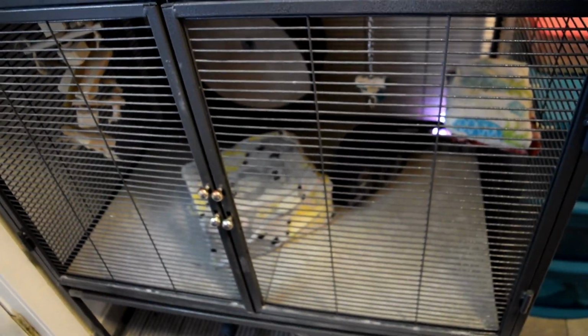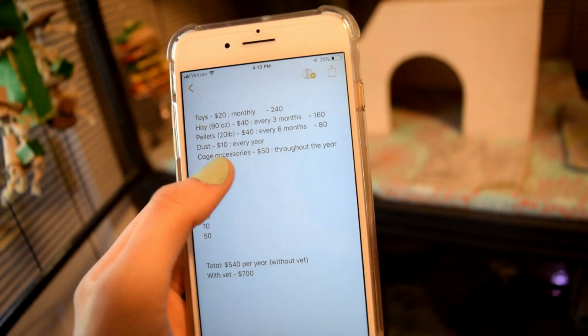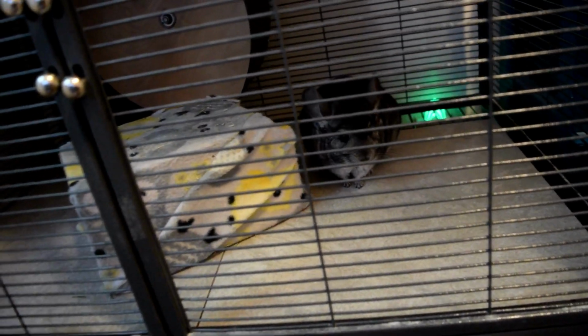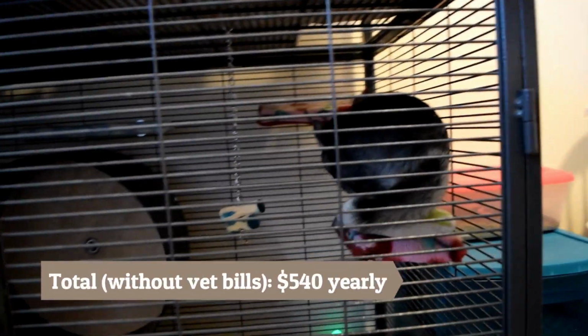So yeah, in total, I'm just going to show you my phone here. I don't know if this is really going to help you, but that's literally everything that I just talked about. So in total per year, without vet visits, because that's another thing to consider if your chinchilla gets sick or hurt or you take them for a checkup, vet visits cost a lot. So without anything random happening, like the cage didn't break, the wheel didn't break, you didn't go to the vet or anything, it's going to cost around $540 a year for one chinchilla.